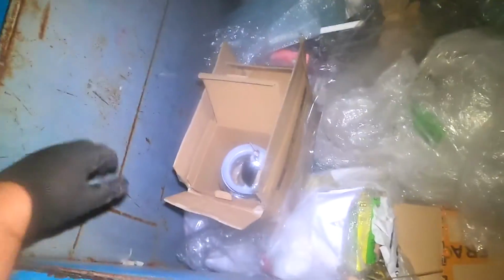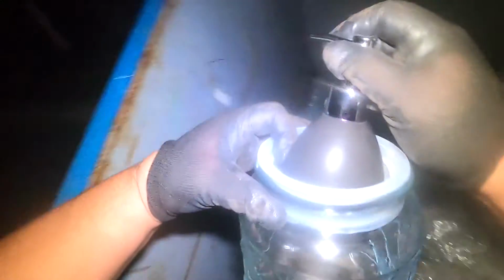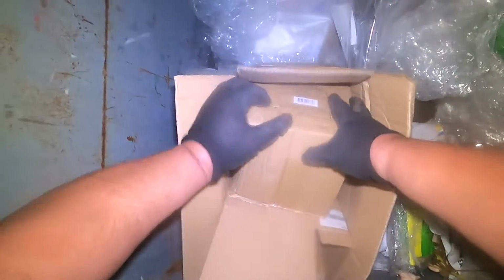What else you got in here? What's this? Oh! Wrong way around. What have you got in here? Oh. A jar with the lid just broken off. Oh my gosh. I'm not allowed any more jars, guys. And that's broken. Let's put that there. Let's see. What's in this one? Come on, baby. You drive me crazy.